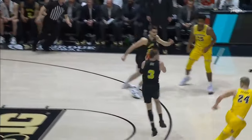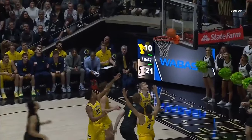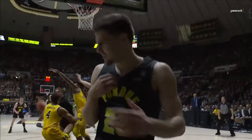Right place, right time. No doubt about that. This post double, incredibly effective. Great job by Trey Kaufman-Renn coming over and making Cheddar uncomfortable. Heidi couldn't handle the no look, but Caleb Furst running the floor, he picks this thing up. Opportunistic, and now an opportunity for three.